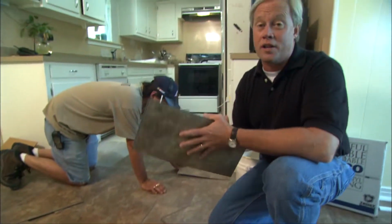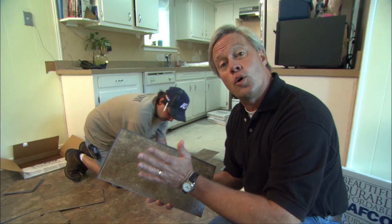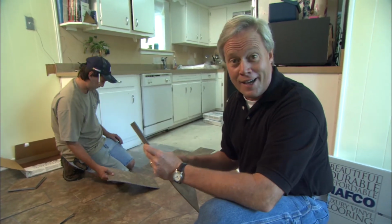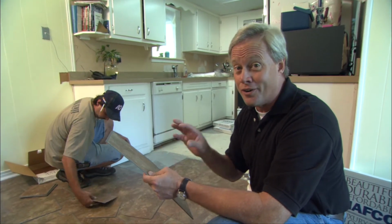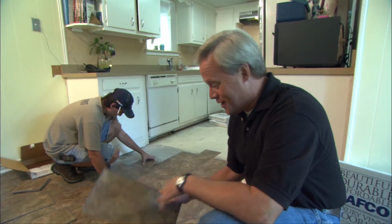Now, this is a good quality vinyl flooring and will cost about the same as ceramic tile as far as the materials. But you can see from earlier, the installation is a lot easier. That means a lot more reasonable in cost. And also, it's very do-it-yourself friendly, so you might consider this when you're putting a floor down yourself.